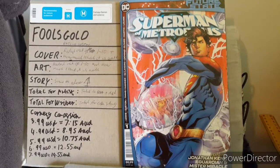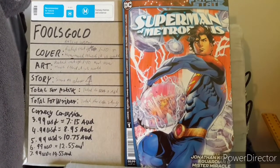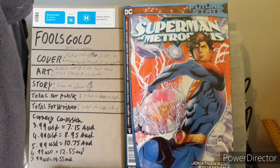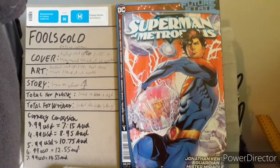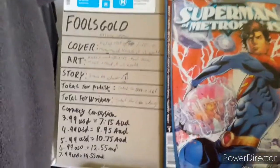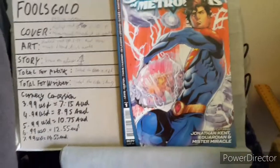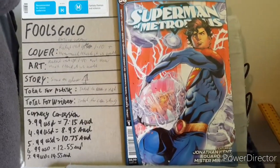The story got a 7.5. The total overall being $3.50, to which $2 was given to the art and $1.50 was given towards the story. Time to move on to the third story.